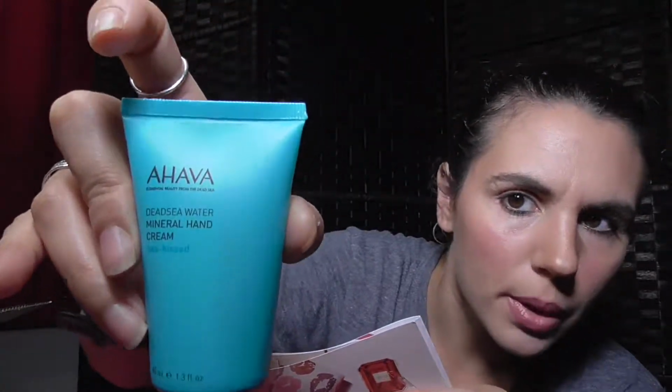Then we have the Hava that I actually lost the little cap. It's somewhere on the floor. We'll have to pick it up. And that one is Mineral Hand Cream Sea Kiss. Hydrating kiss for your skin. This hand cream is blended with Dead Sea minerals and infused with a tranquil scent of cool water freshness with hints of salty sea air. And it's $24, but this is obviously not that size. This is only 40 milliliters. It doesn't show a size, so I'm not really sure.